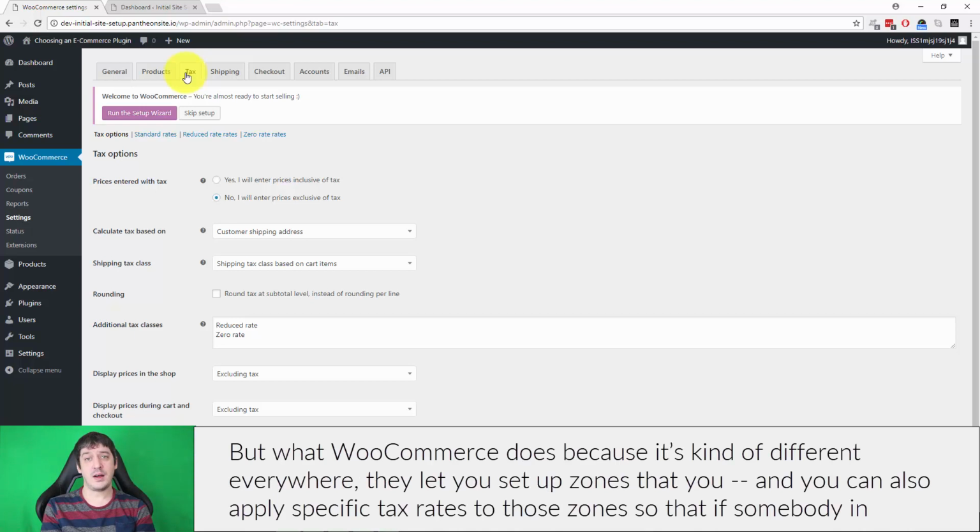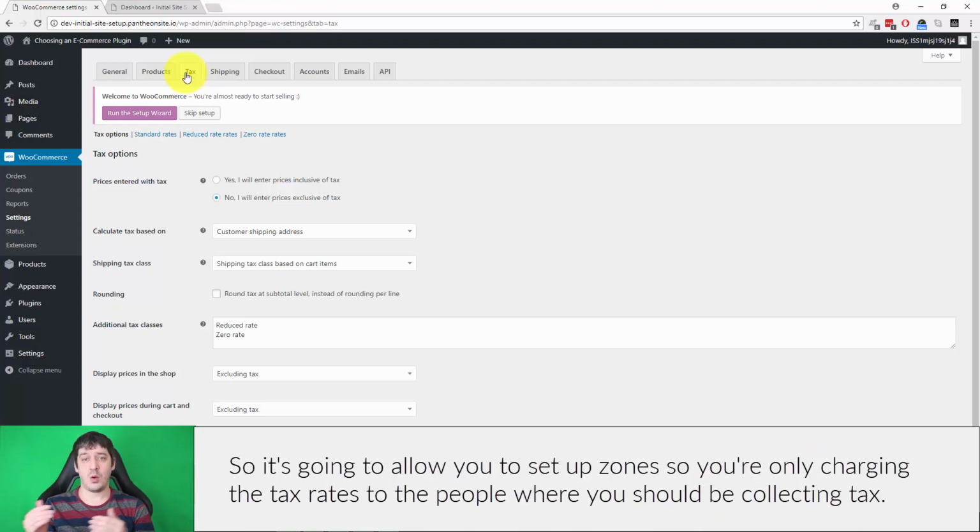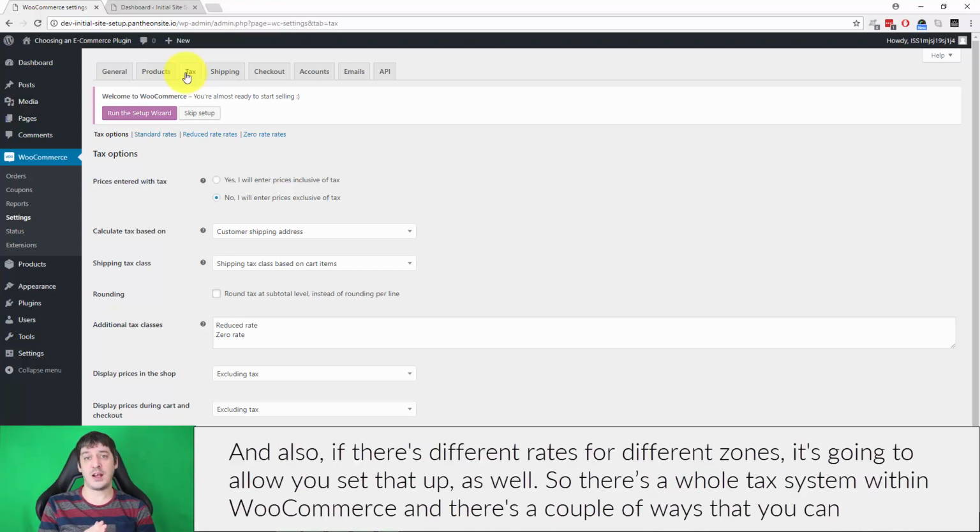But what WooCommerce does, because it's kind of different everywhere, they let you set up zones that you can also apply specific tax rates to, so that if somebody in your local area, you do need to collect tax from them, it'll charge them tax. And if somebody from outside your local area is purchasing a product, then the tax won't be added to their total. So it's going to allow you to set up zones so you're only charging the tax rates to the people where you should be collecting tax. And also, if there's different rates for different zones, it's going to allow you to set that up as well.